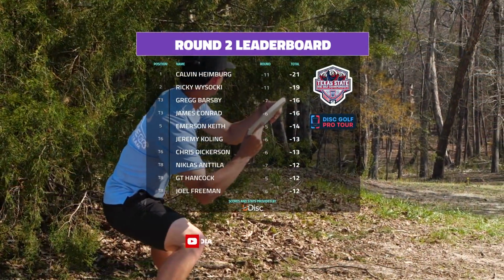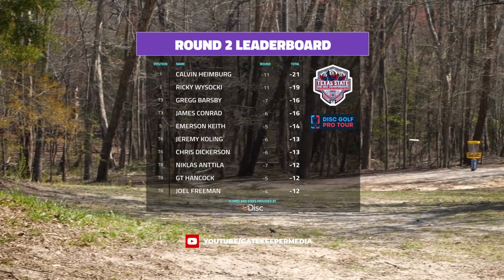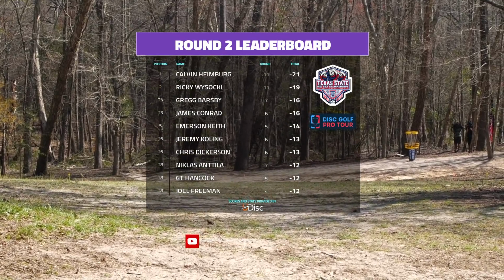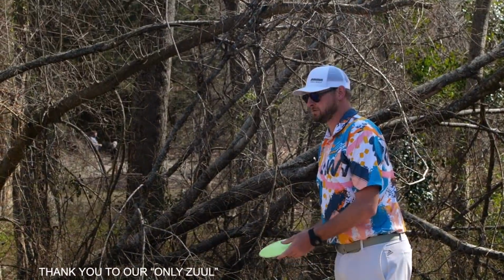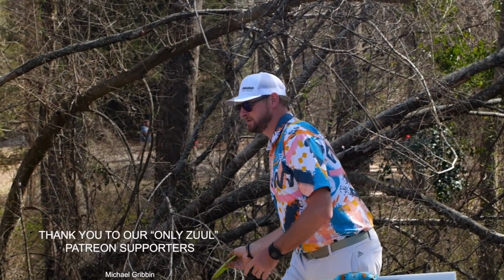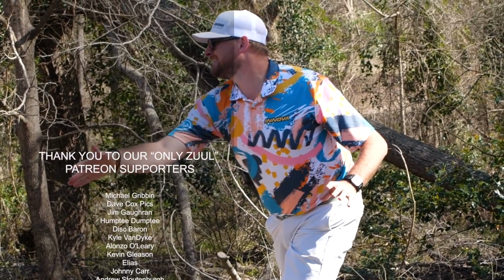I'm liking that Jerem's up in the top. It's good to see his name up there, and another good name we're going to have tomorrow on our card, Niklas Antila. Yeah, I'm excited. It's been great weather. Fantastic. A little bit more push in this moving day. We'll see what final round brings us. Yeah, I'm looking forward to it as well.